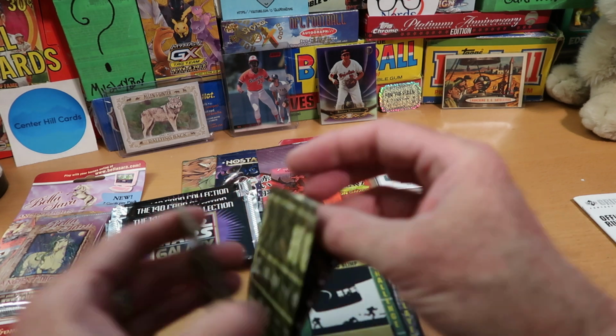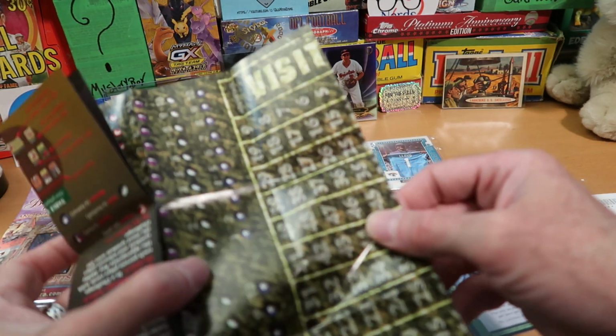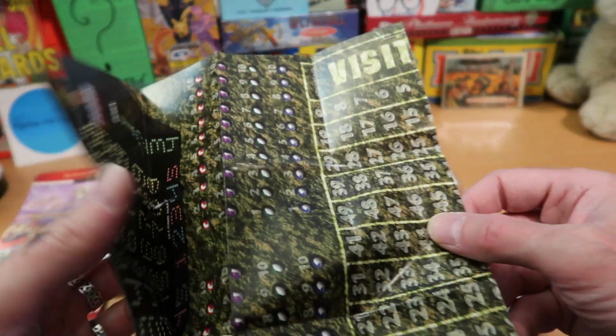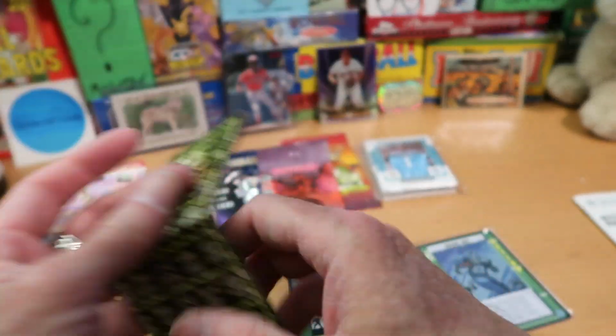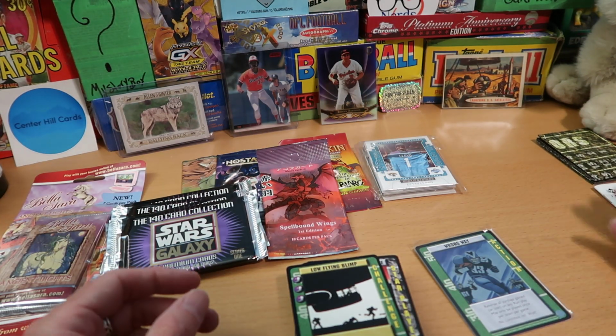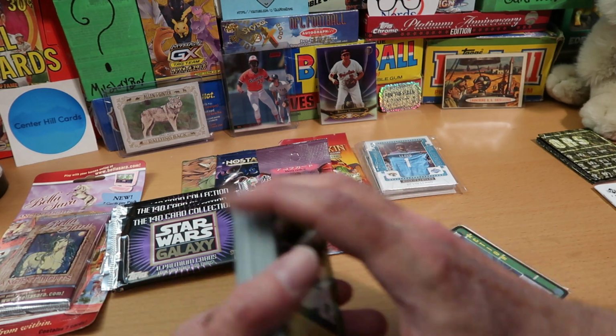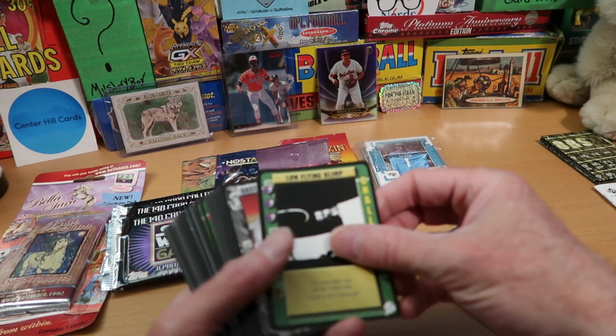Oh, this must be the play surface, the playing mat. Looks a little bit like a football. Oh, it's even got a scoreboard and stuff. I don't want to mangle this by unfolding it here, but that is pretty cool. A lot of CCGs, you did not have a playing surface. You just used the table and came up with it yourself, or you had to buy a play mat. So that's pretty cool that one came in there.